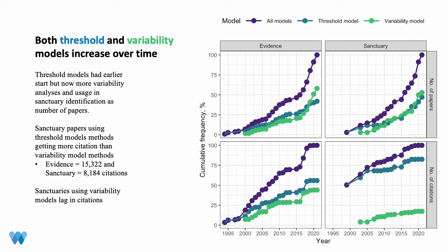If we examine the papers and citations over time, you'll see that there's quite a large increase in papers after 2015, possibly an exponential increase. Another interesting pattern is that the variability models, in terms of numbers of papers, are generally outstripping the threshold model papers now, although they're fairly similar in terms of the sanctuary papers. If we look at cumulative citations, that tends to be saturating over time, with the threshold models getting an earlier start, but mostly tracking one another in recent time.